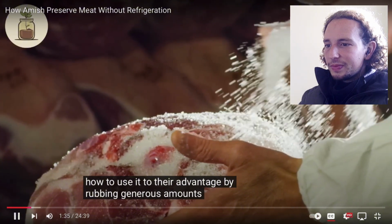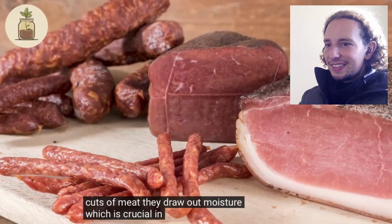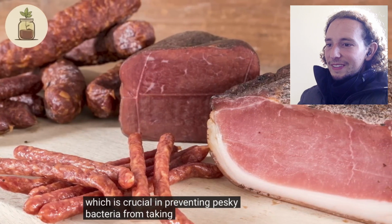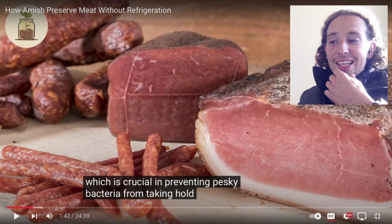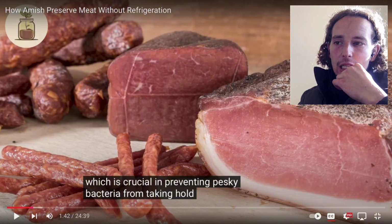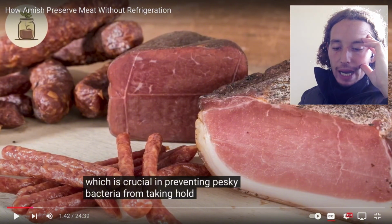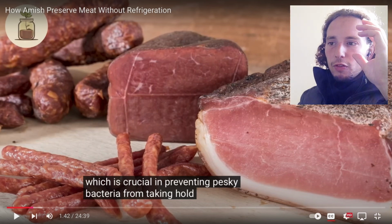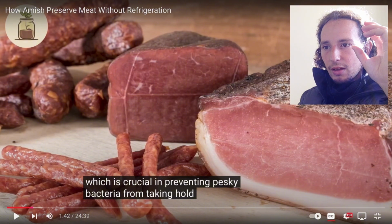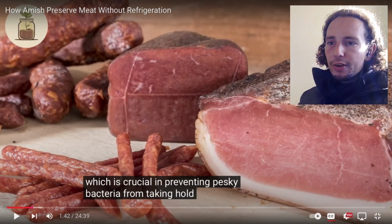By rubbing generous amounts of salt onto cuts of meat, they draw out moisture, which is crucial in preventing pesky bacteria from taking hold. The thing is, yes, such as the cured sausages and whatnot that traditionally were filled with spices, even some garlic, they for sure prevented insects from getting onto them because of the toxic smell and flavor.